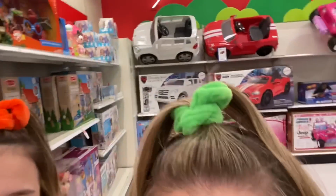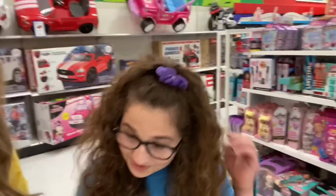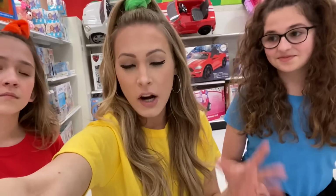So how this is going to work is we are all going to be shopping for two colors of the rainbow. Callie is red and orange. I am yellow and green. I'm blue and purple. So guys, we want to know, comment down below, which color combo is your favorite out of red and orange, yellow and green, blue and purple. So basically, we're all going to get our own baskets, and whoever fills up their basket first with their two colors wins.